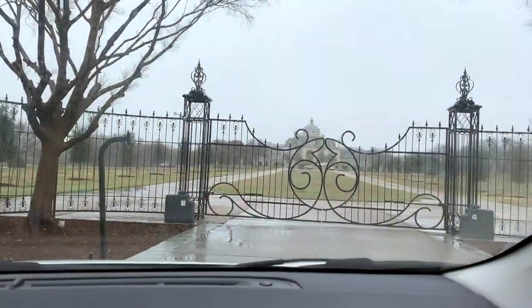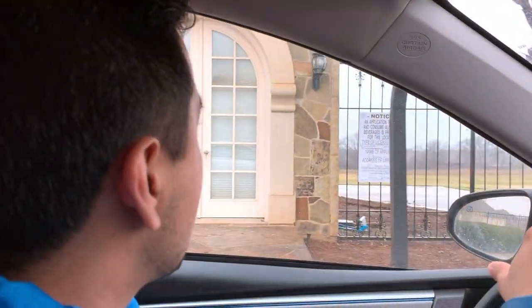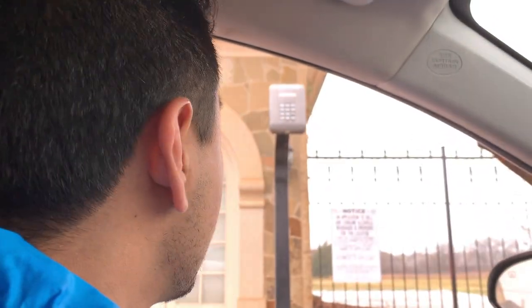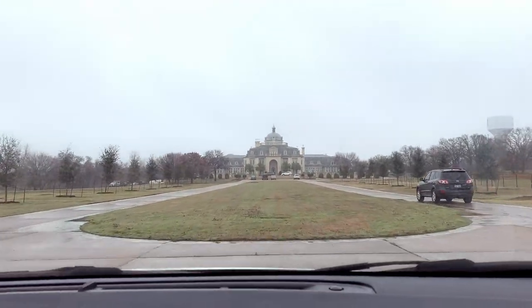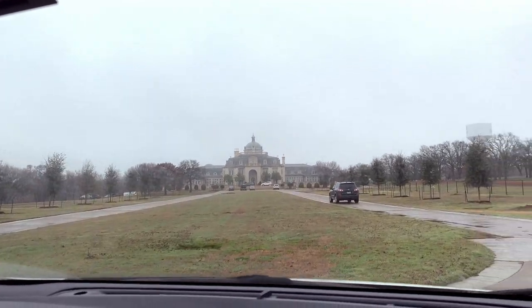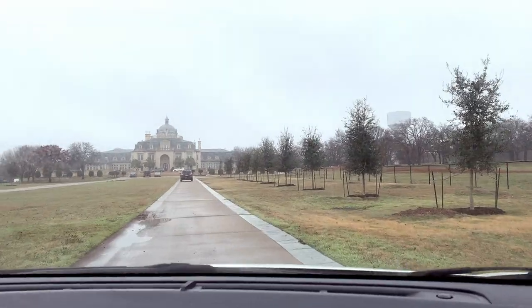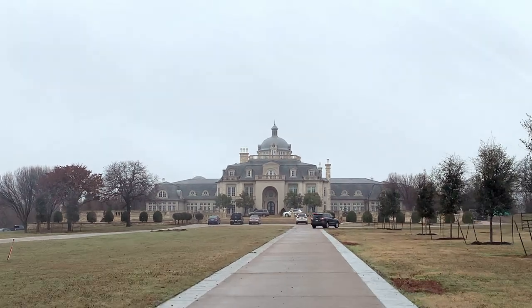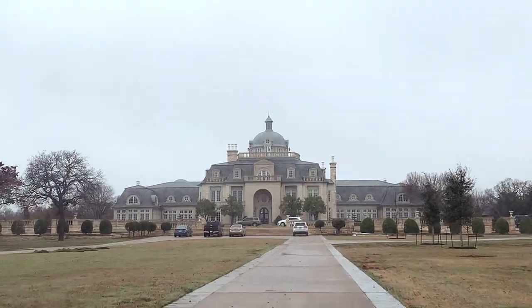And it has its own entry. Oh my god, how do we get in? Hello? I have no idea. So we're in. Wow, it's so beautiful. I wonder how much it costs to rent this whole mansion out. Wow, this is gorgeous. I wish I could move in here.